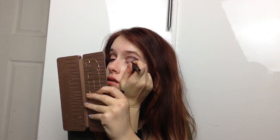And I'm using the Eye Define Liquid Eyeliner by Barry, one of the best eyeliners. I mean, it's a bit patchy, but it's good enough for the price. My favourite, I have to say, is the Revlon mascara, because it's just awesome. But Revlon mascara, Revlon eyeliner, but I do like this one.